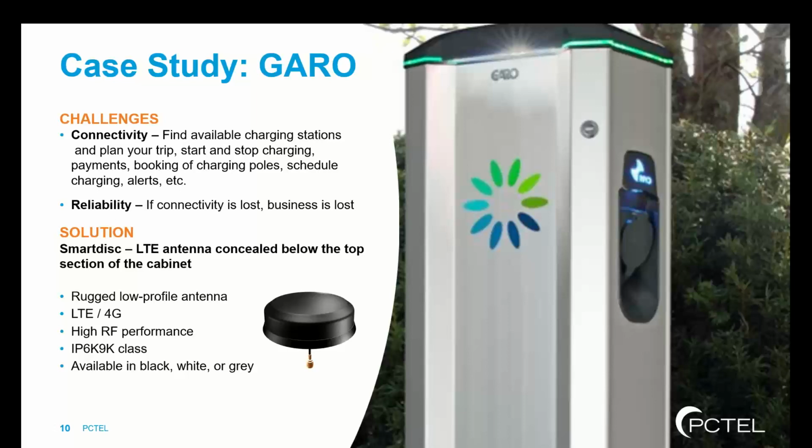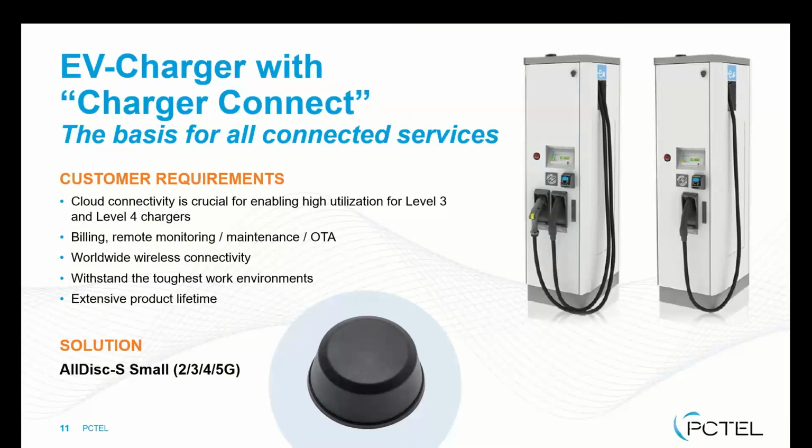Moving on, here's another project where we have a customer building and delivering superchargers, which are level 3 and even level 4. These are normally placed out on highways or where you traditionally fuel your car today. It's very important to have load balancing and all the connectivity for these types of chargers, since they're putting out so much power.